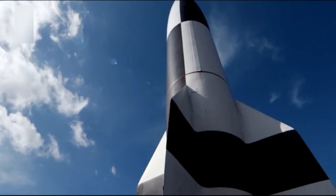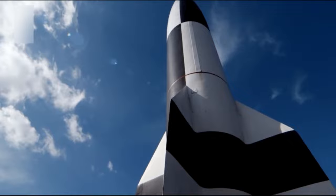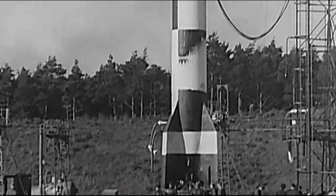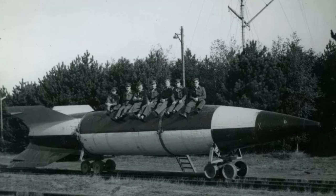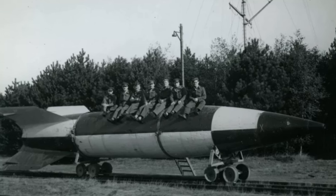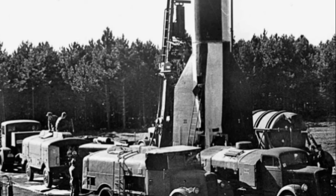A 13-ton rocket, which cost a huge amount of money, was as effective as a handgun in the hands of a person, as this behemoth could only harm 2 or 3 people at best. According to statistics, out of 2,000 V-2 launches, only 2,700 people were affected. In general, this advanced development became more of a psychological weapon than an effective means of waging war.